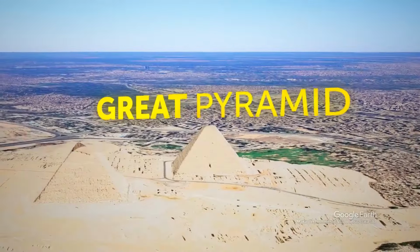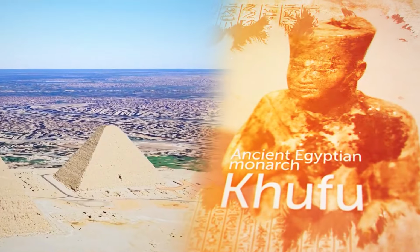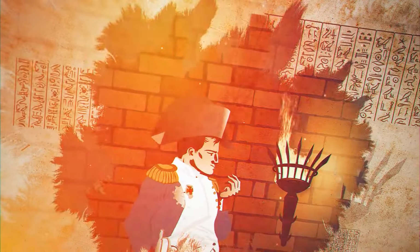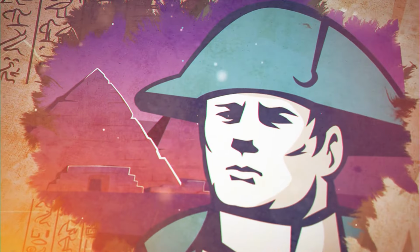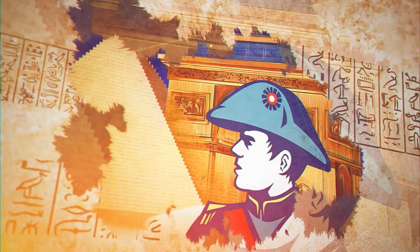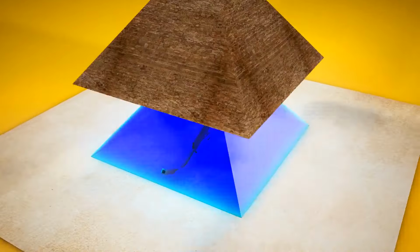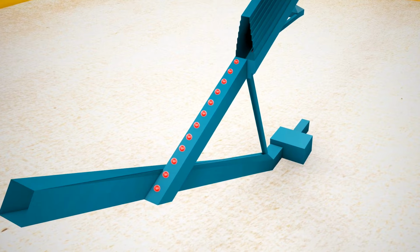The Great Pyramid was created as the final resting place of ancient Egyptian monarch Khufu. According to legend, French leader Napoleon entered the Great Pyramid and came back out looking shaken and super pale. He never revealed what he saw inside, but whatever it was is said to have affected him for the rest of his life. When Napoleon entered the pyramid, he would have walked through a super tight and ascending passageway.